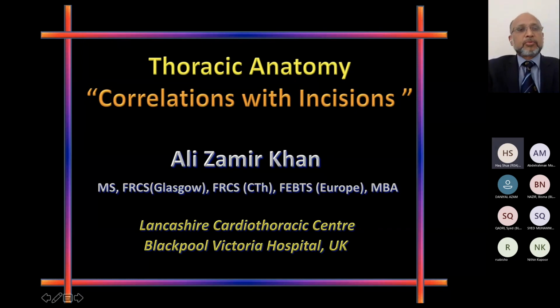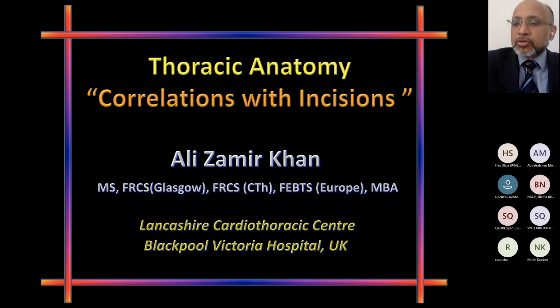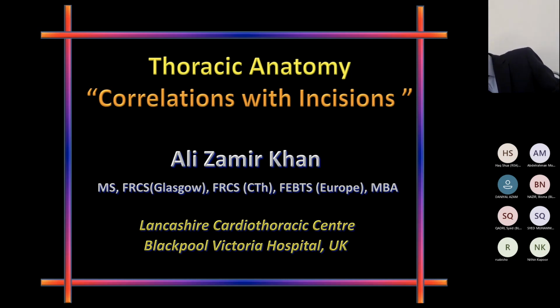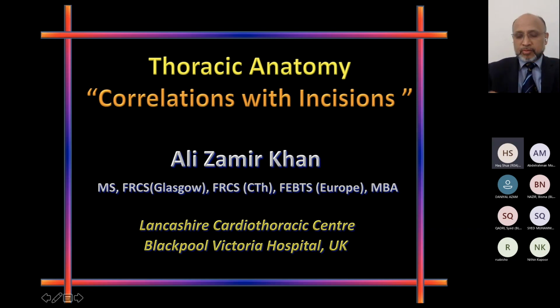So the first one that I'm going to do is the chest wall anatomy. Particularly, I want to talk about all the incisions that you can do on the chest wall. And I want you to understand how we correlate the chest wall anatomy with the incisions which allow you access into the chest. I think you'll probably have to do this as 2 or 3 sessions rather than a single session of anatomy, because otherwise it gets boring. This is not anatomy. You are surgical trainees and you need to know how to apply the anatomy in your surgical practice.